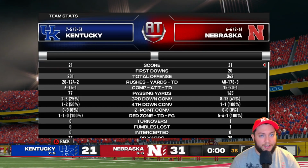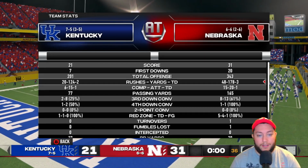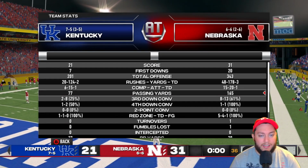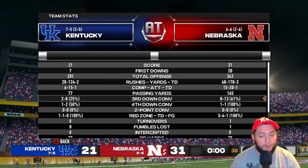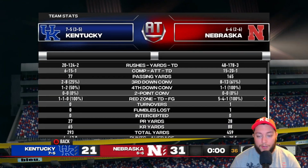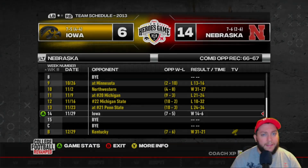I wish it didn't take until the last 2 games of the season, but they looked good today. 343 total yards, 178 rushing yards, 165 passing yards. We were finally balanced, something I've wanted this entire season that we just have not had. And we were good on third down, and most of those were through the air. 8 of 13, 61%. We converted our 1 fourth down, and we turned every single red zone opportunity into points. 4 touchdowns and 1 field goal. What a way to end the season.